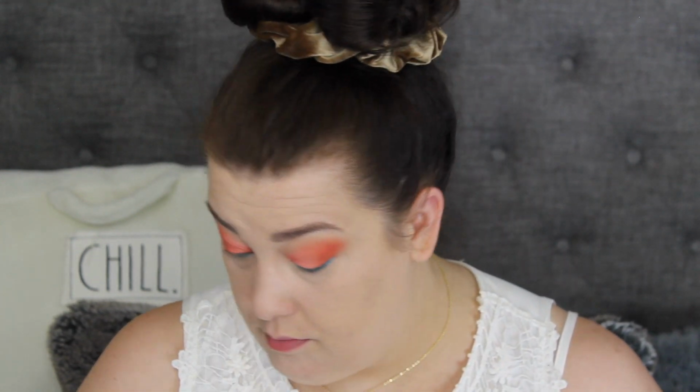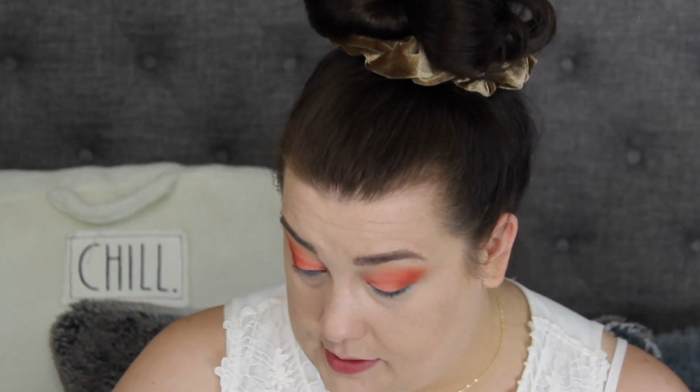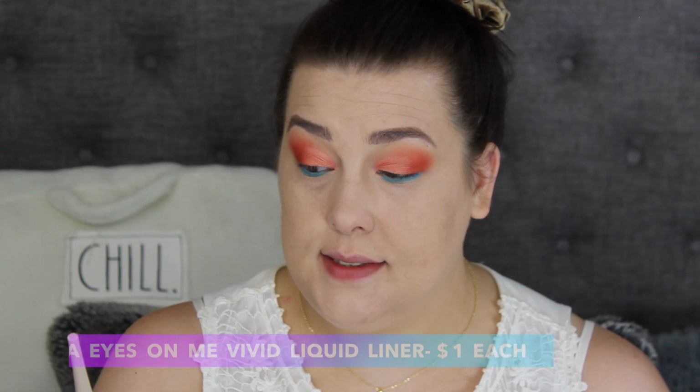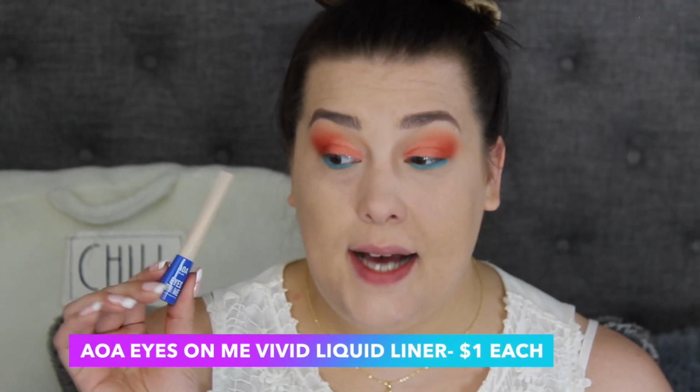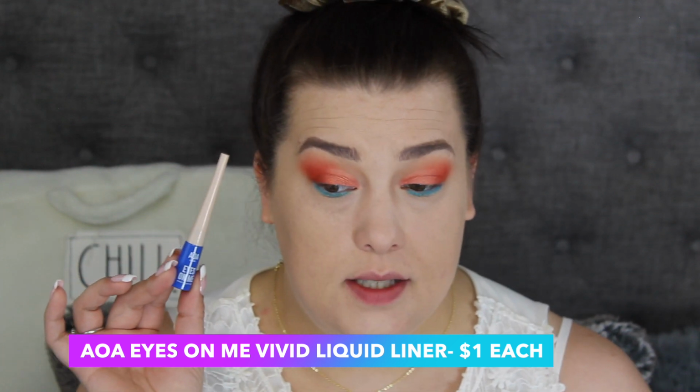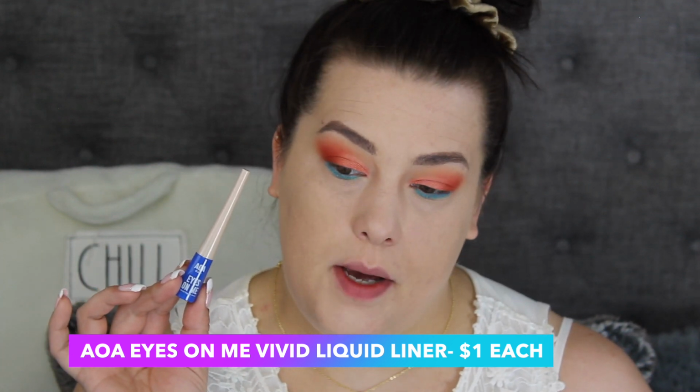I think now what I'm going to do is actually go in with that blue liner that I have mysteriously lost. My freaking butt probably ate it. That's usually what happens. I am a little scared. I don't know how good this is going to be. AOA, Eyes on Me. This is their Vivid Liquid Liner, and I have mine in Cool Blast. I got 3 or 4 of these. I really wanted to try them out.